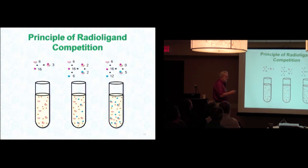If we think about the stoichiometry of this, imagine we have 6 units of receptor and 16 units of radioactive drug. So let's say that's a 16 nanomolar concentration. And the receptor concentrations wouldn't be nanomolar. They typically are in femtomolar or even picomolar, much smaller concentrations. But let's say we have 6 arbitrary units of receptor and 16 nanomolar radioactive ligand.